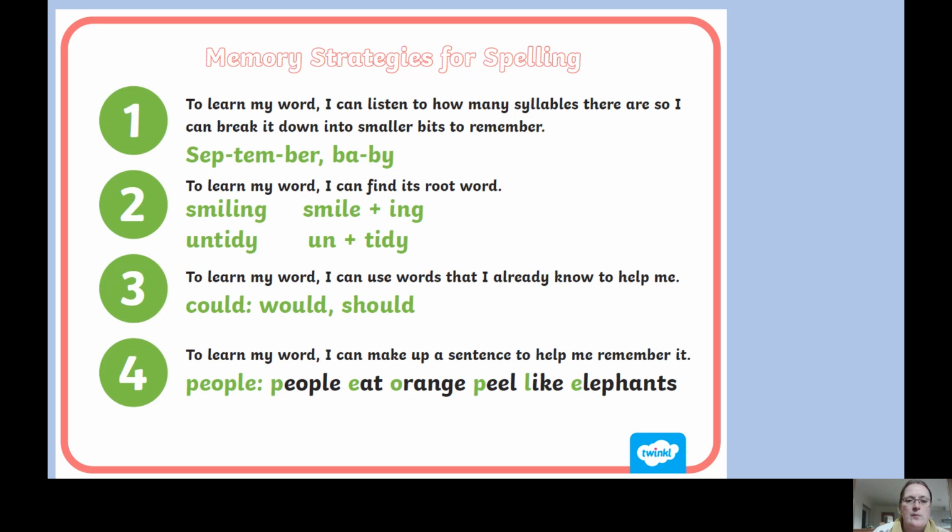So number one, we had about breaking a word up into syllables, and Miss Goulding had a really good trick of putting your hand under your chin when you say a word like September, or of course you could clap baby. Also, you could look at number two, finding its root word, such as in smiling, the root word is smile, and in untidy, the root word is tidy.